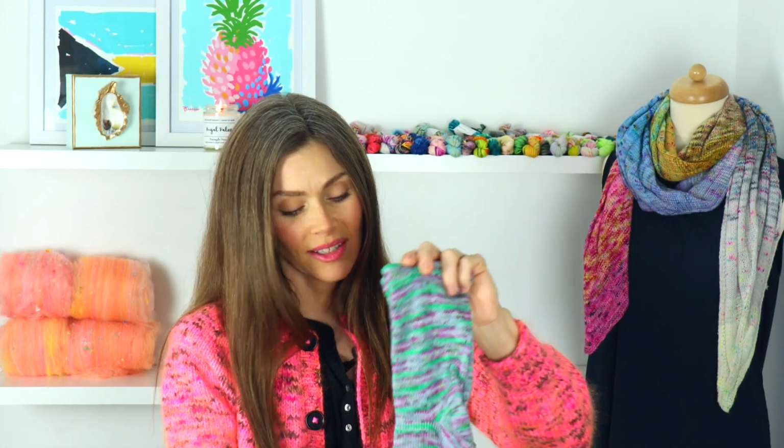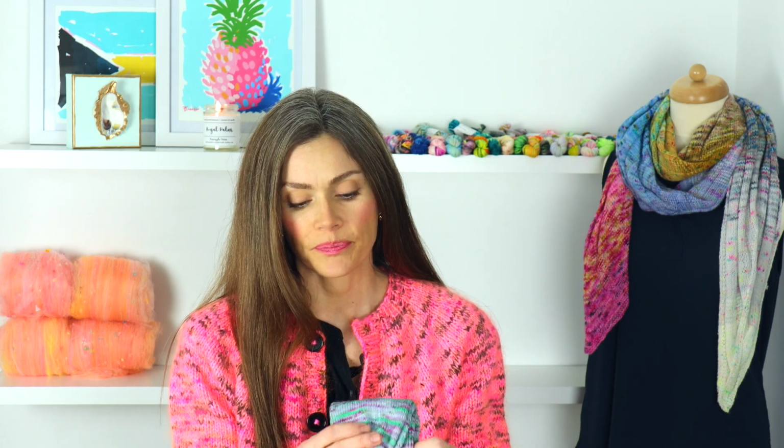So I think this will be a nice gift for a friend, and I really was so happy to get back on my circular sock machine. My circular sock machine is an Erlbacher Gerhardt Speedster, the red one, if you know what they look like.